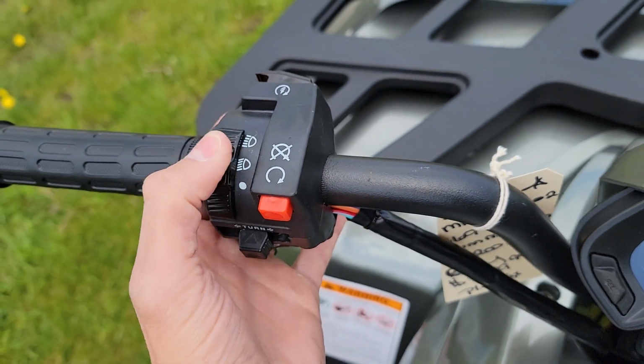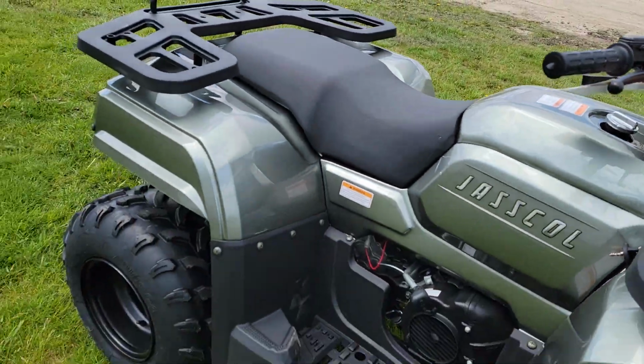Easy controls right here. You've got your high beam, low beam. Check it out. Electric start.